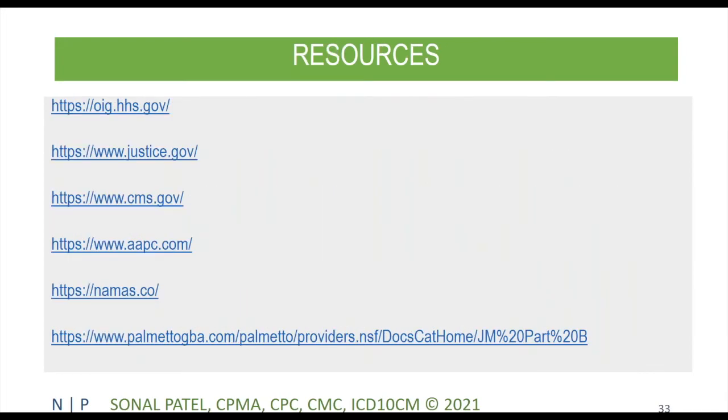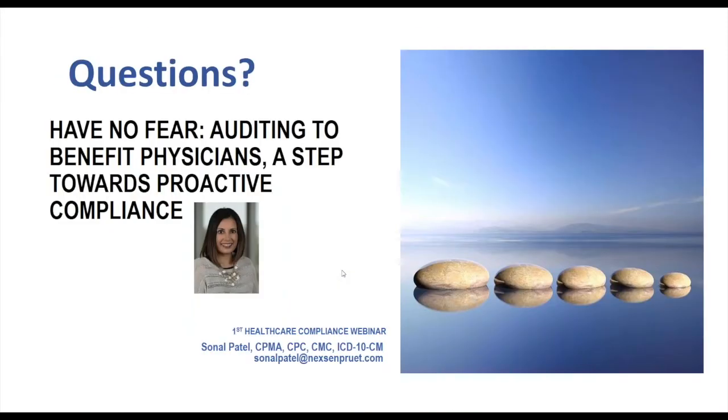So I give you my list of resources there. Hopefully that will prove very helpful and beneficial for you. Don't forget to look at your own MACs. I use the Palmetto GBA here, but they all have their own website, so make them your friend. So I think that's all I had in this presentation, and hopefully some people have some questions.